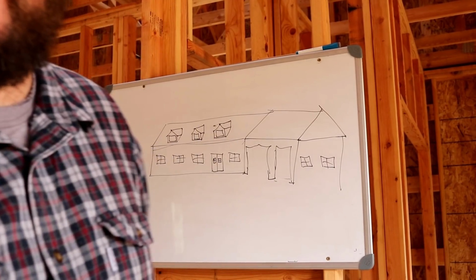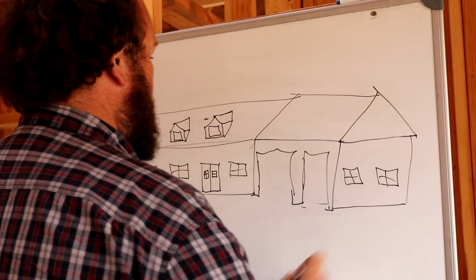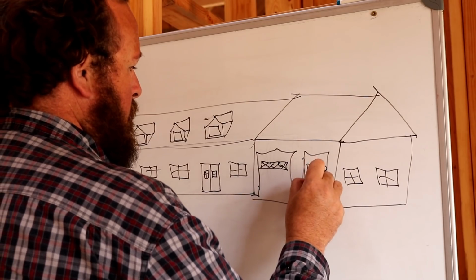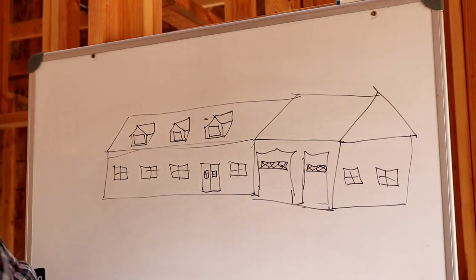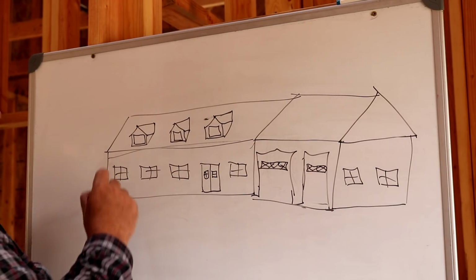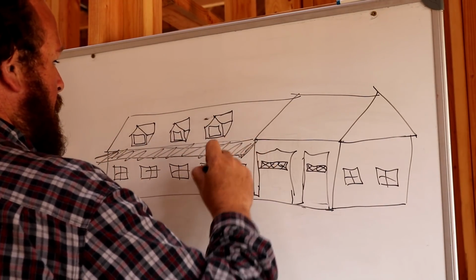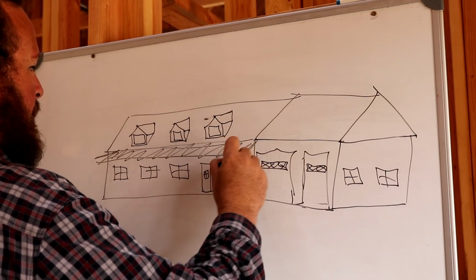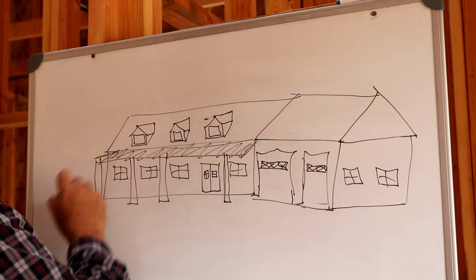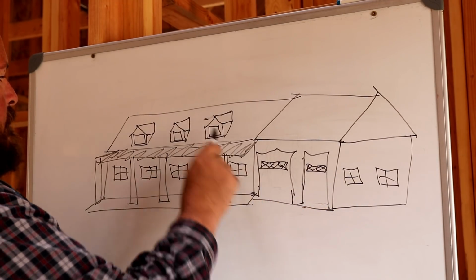Bear with me, my drawing is not all that sweet. So I've got the front of the house and I've got the garage. This house has a great big porch on it, and all these big fancy posts. And we've got windows, garage doors, dormers.